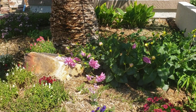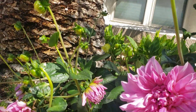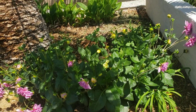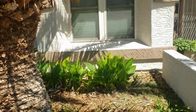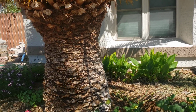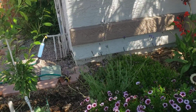The dahlias are blooming, those giant mammoth flowers. Look at the size of these flowers. Some daisies and daylilies are coming up. They haven't bloomed yet. The canna that I cut back in front of the window there is all coming back, thriving. Some nasturtiums coming up, some more daisies and lavender.